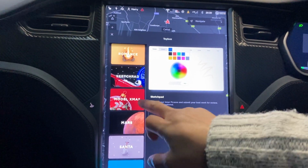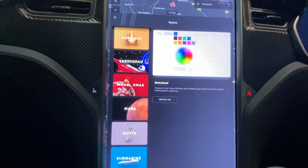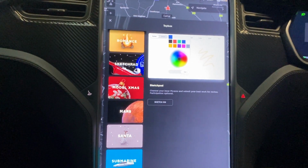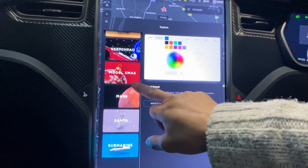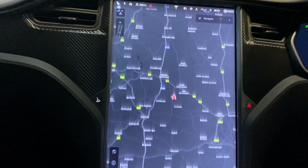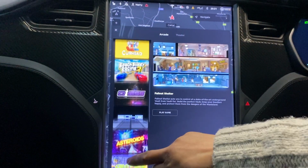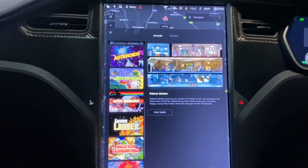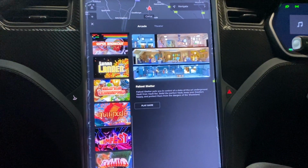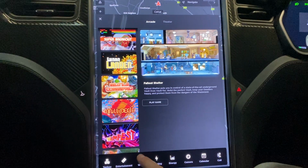Model Christmas, that's where it does the whole sing and dance with the music. It's fantastic. Mars, where the car drives on Mars. The Santa, there's loads. Then if we go to entertainment, you've then got stuff like games, etc. I mean, what a car. What a fantastic car. I love it.